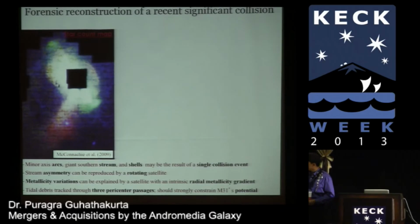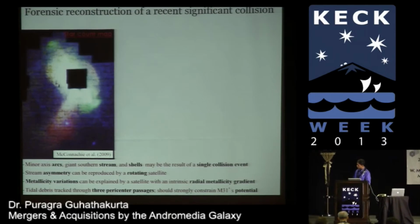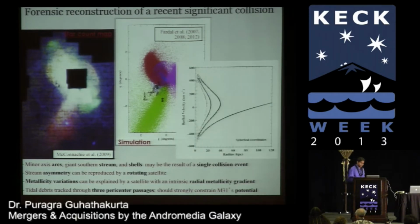I want to show you one slide on the kind of forensic reconstruction we can do for individual events, individual satellites that fell in and got destroyed. This is a map from Alan McConaughey. And what you see over here is a computer simulation that tries to mimic the basic features seen in Andromeda. This is a computer simulation by Mark Fardell. The different colors represent particles from a simulated satellite that fell into Andromeda. The colors actually represent different orbital phases. So the green particles haven't yet gone through Andromeda once. The red particles have gone through once and sort of peeled off to the other side beyond the minimum of the potential well. The magenta particles have swung through twice, and the blue particles have gone through pericenter 3 times.